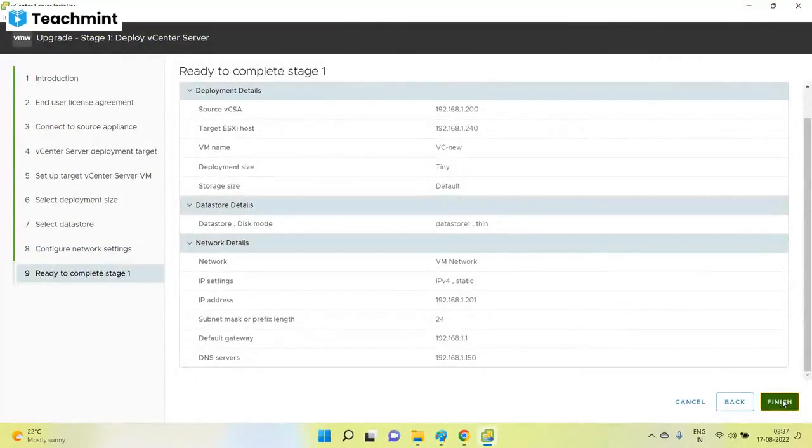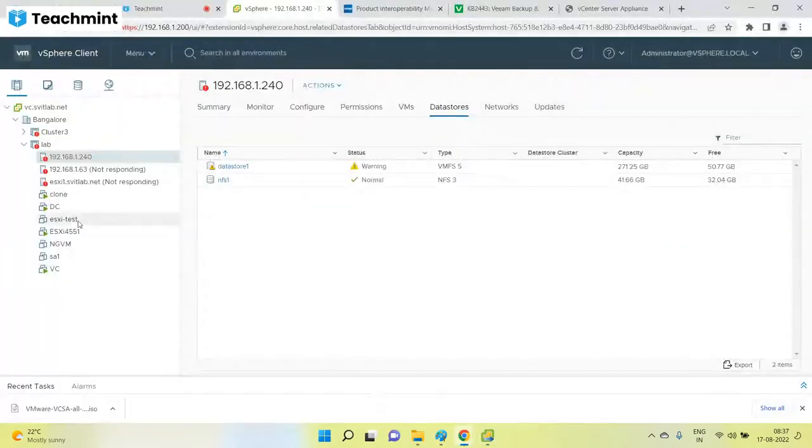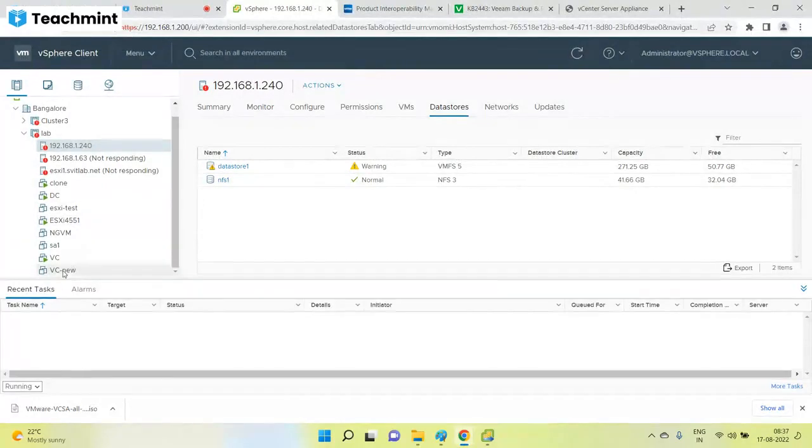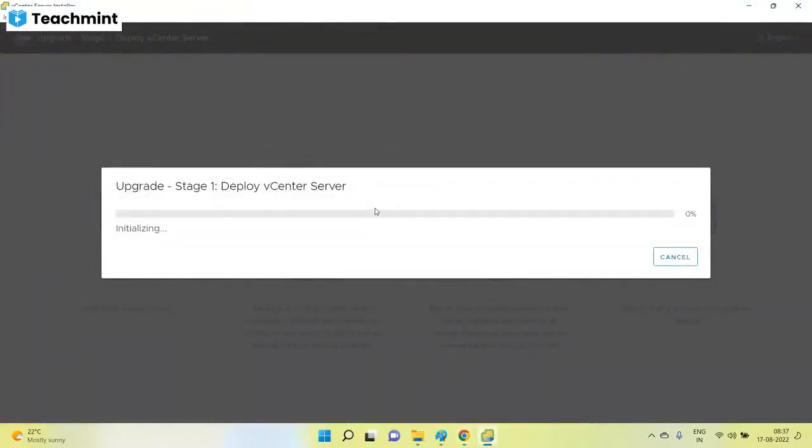Okay, summary of the information. Click on finish. So stage one, it's deploying a new vCenter now. Okay, it will take some time to deploy. If you see here, VC-new will be created now. See, it's creating now. It will take some time to deploy it completely. Then it will go for stage two. So any question, please let me know now.